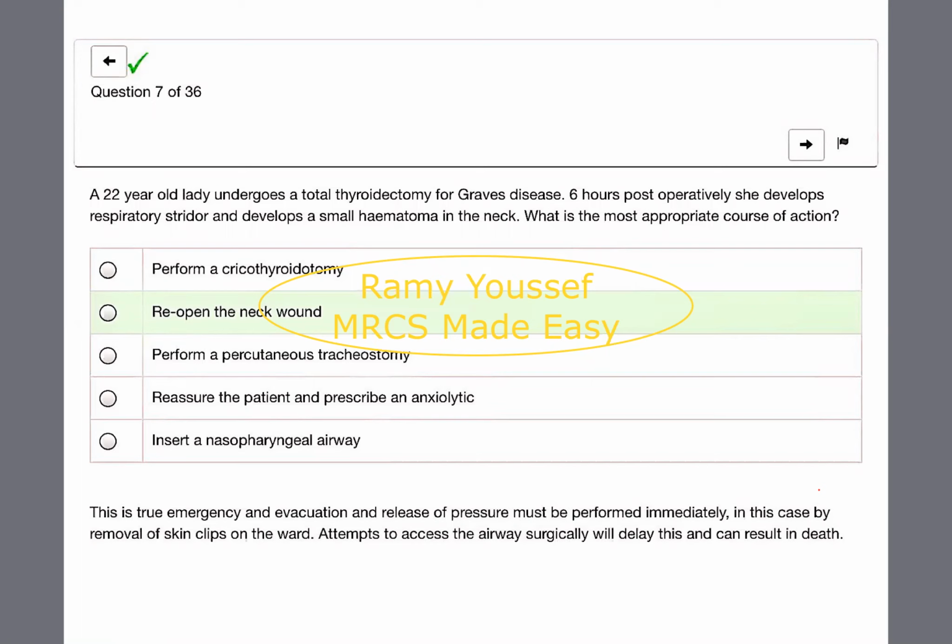Okay, this is the most common scenario that comes about with recurrent laryngeal nerve injury or post-thyroidectomy operation. You have thyroid in endocrine, you have thyroid in head and neck, and you have thyroid here in post-operative. Is it clear, or is anything not clear? Everything is clear. All scenarios are clear.